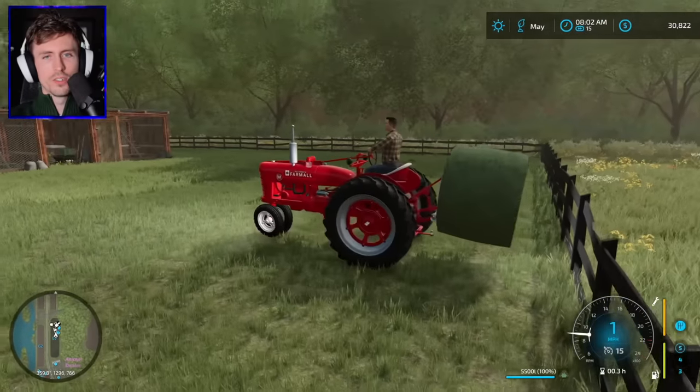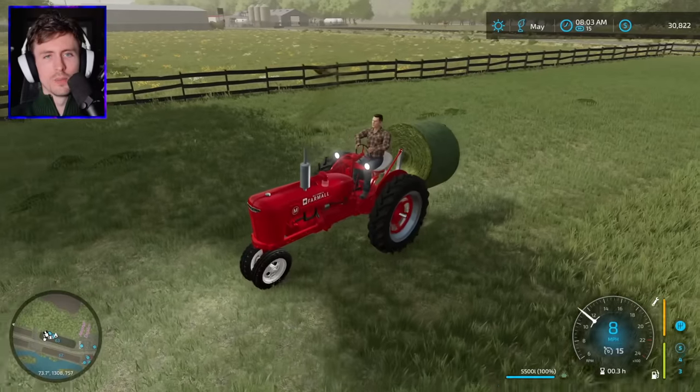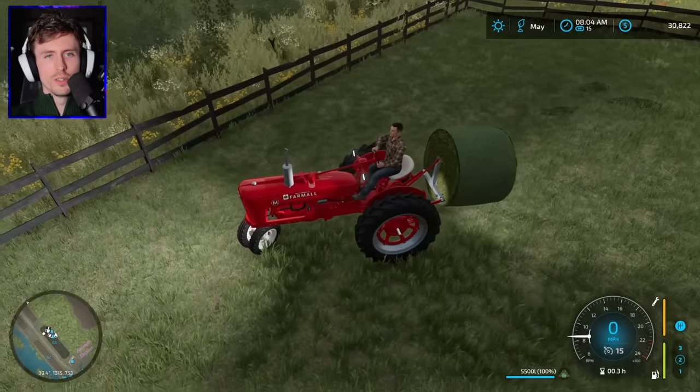Don't knock your fence, Jake. That's an expensive thing. You know what? We need to replace that fence at some point. Thanks for proving it over and over, Mr. Deer.